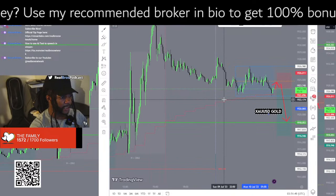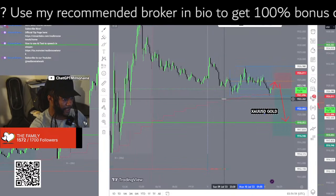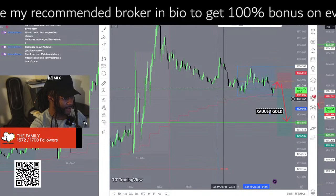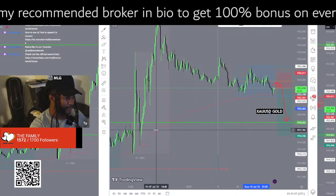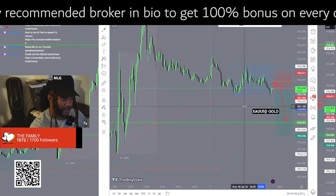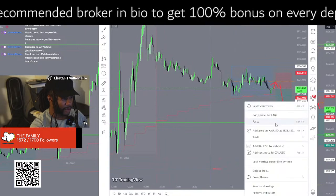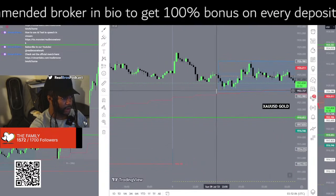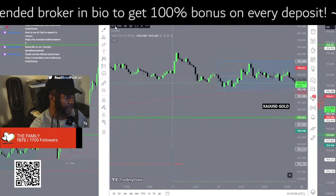So this is the indicator. It's actually perfect right now. The guys get to see how it's used live. It's this red line. I'm gonna change my color so you guys can see it online.